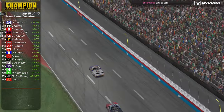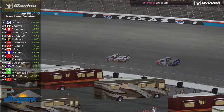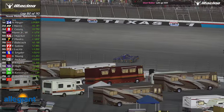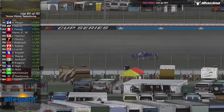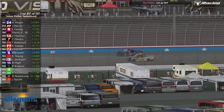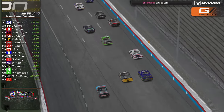Gosh. Harris had a lot of courage to try to block the 24 like that, but I think he realized, like, I shouldn't be doing this, and came back up. I'm not sure who was involved in that crash. It might have been the 13, possibly Brian High, if it was the 13. Might have been Colby Jackson here. We're going to see if we can find out.